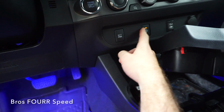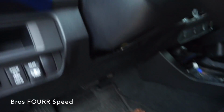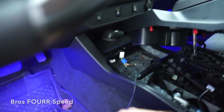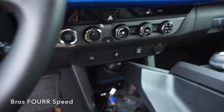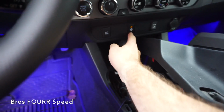All right, and now when I push that button, look at that. So now I can have my headlights on or off without those lights, and then push on that button and turn them on. That is really awesome. I can't thank our viewer enough for that idea, because that is a useless button. I would never use it. So now, that is pretty cool.